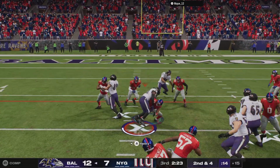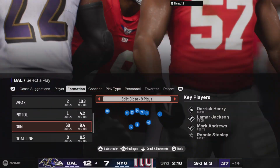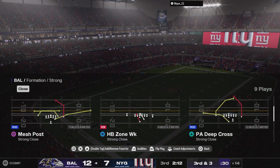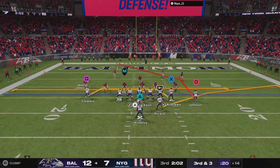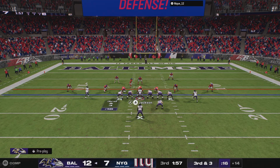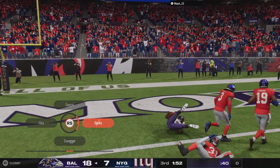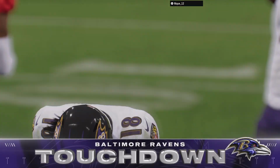They're going to go right back to Henry. And he's bottled up after a gain of a yard. Third down, 3 to go. Now Jackson. And he'll take it on in. Deontay Johnson. Touchdown, Baltimore.